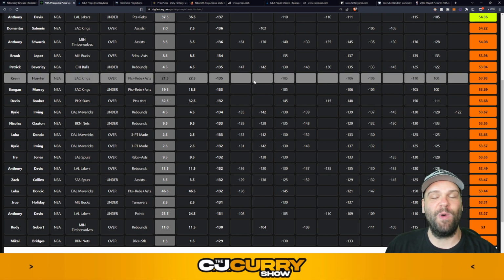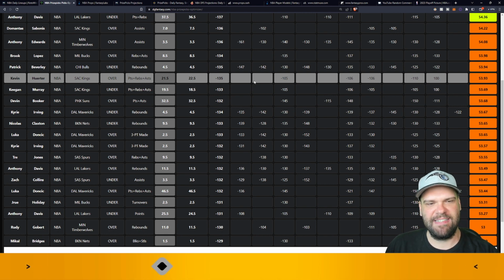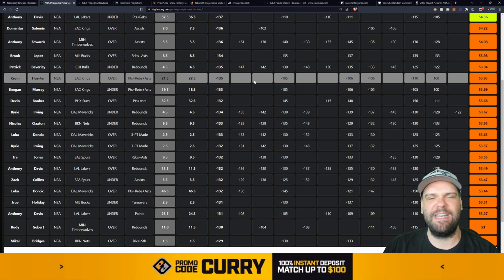Kevin Huerter at 21.5 points, rebounds, and assists. Again, the optimizer suggesting we take the over. It looks like he's at 22.5 on most sportsbooks. So we're getting a little bit of value here on PrizePicks.